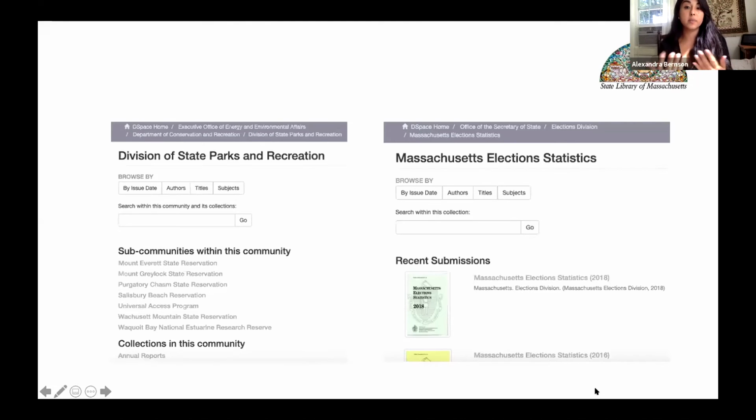So this gives you a little bit of an idea of what Dava was also talking about with the hierarchical organization of the government documents. First we see in this one over here, the Division of State Parks and Recreation, and we can see the path at the very top, which is something helpful that DSpace does. So starting with the Executive Office of Energy and Environmental Affairs, then DCR, or the Department of Conservation and Recreation, and then this particular division. Again, you can also just type Division of State Parks and Recreation into the search bar, and you'd be able to find this collection.